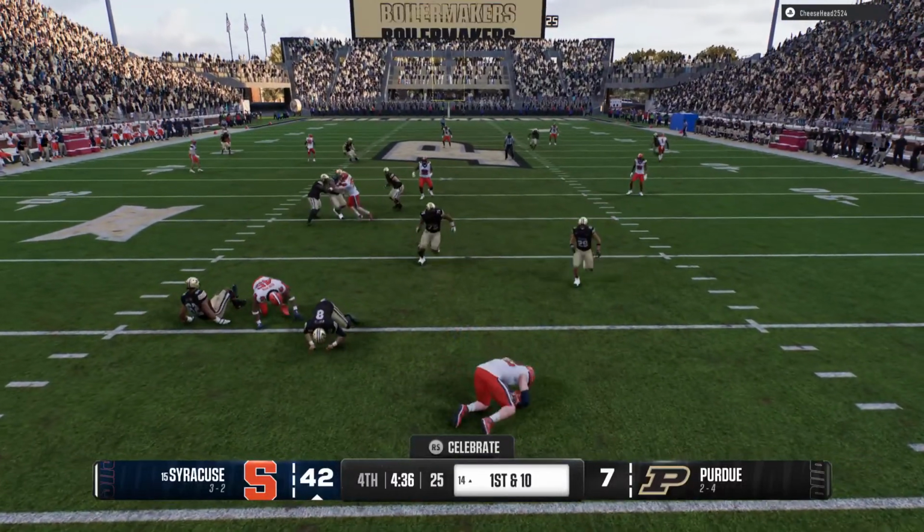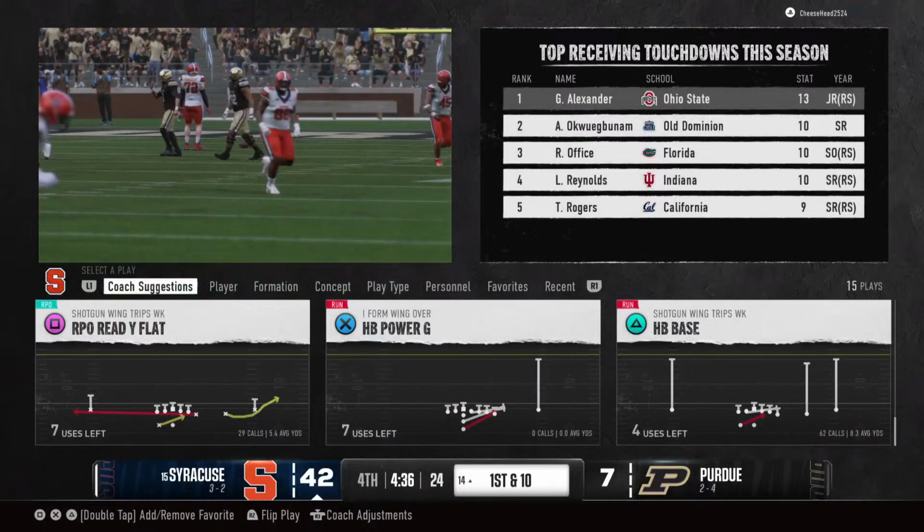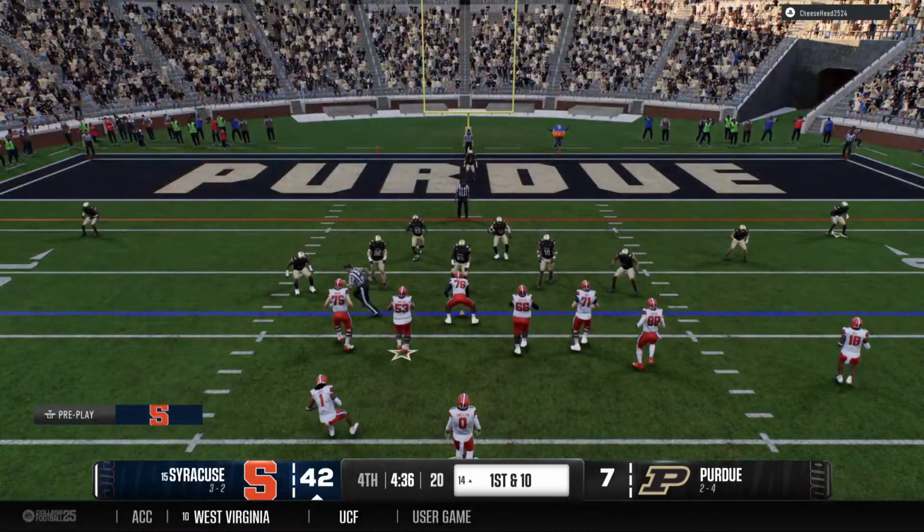And that is his 5th interception. If he comes out to try for 6, he'll be lucky. And they'll take over 1st and 10. The offense starts with a short field.